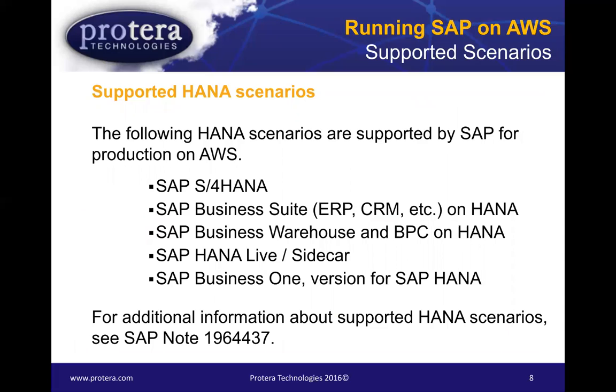The supported HANA work scenarios you can see on this slide here, quite a few. So essentially the litany of SAP software now is supported on AWS. We have S4 HANA as well as the Business Suite, BW, and then we have HANA Live and Sarkar, as well as Business One. So all those are supported. So most of the workload that you have in a customer environment can now be moved to AWS Cloud and be fully certified by SAP. And there's a note which is listed here on the slide. You can get more information on what's required in the certification process, what it all means.